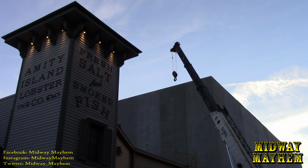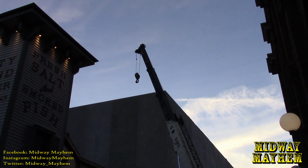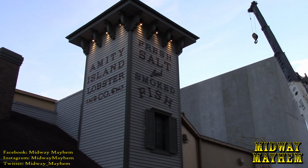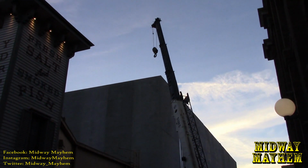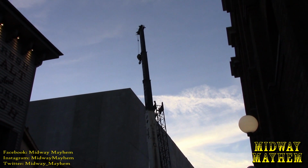Hello, up close view of the crane. And they were doing a lift of some sort just a second ago. But we're right over here by the Amity Island Lobster Company. That crane is going way up into the air. I'm starting to wonder if they're calling it a day, though.